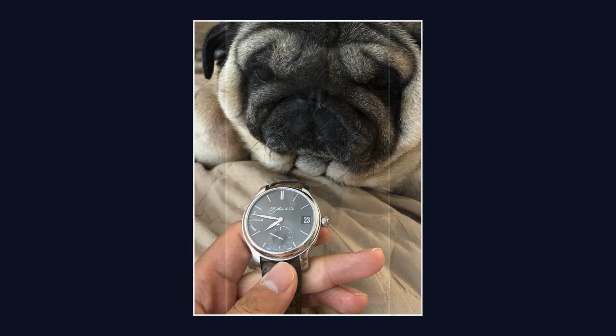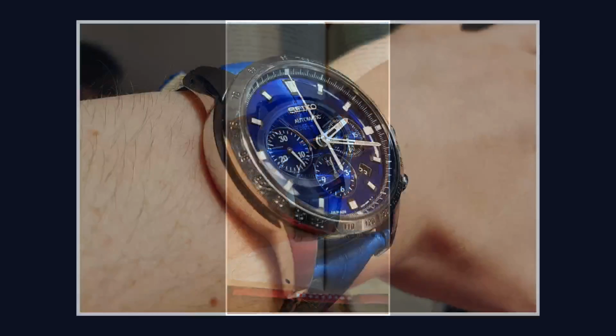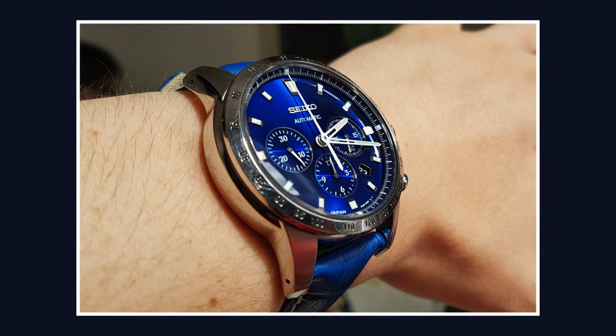Umberto T impresses with his outstandingly preserved heirloom Rolex Oyster Perpetual Date from 1985. And Mr. Enigma shares his Seiko Brightz Phoenix SAGK007 in flattering light. What a dial and a strap to match. That is a classic wrist shot right there. Okay, remember, Monday mailbag at thewatchbox.com if you want to see your watches right here on this box.